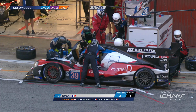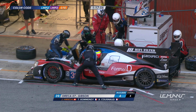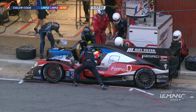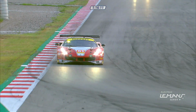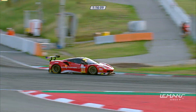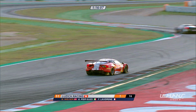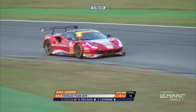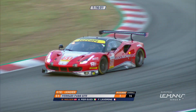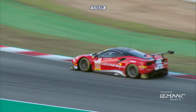Driver's stop for Jonathan Hirschi to hand over to Tristan Gommendy at Graff, the number 39 car. Nicklas Nielsen has taken over the Luzich Racing Ferrari. Other than that, situation as it was, still leading in GTE. What a race they're having, what a season they're having.